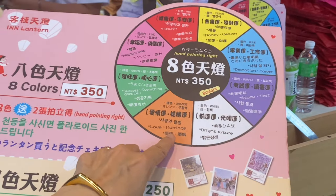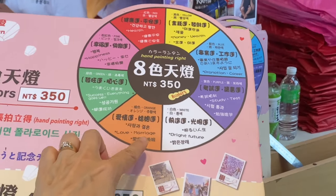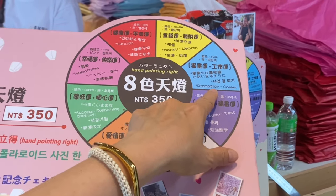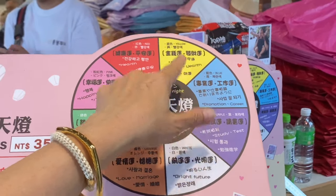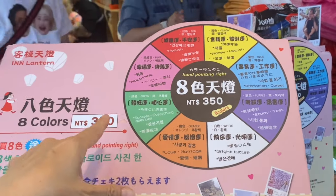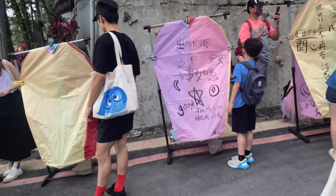Judy's going to explain the colors of the lanterns, so what you write. Go ahead, Judy. Orange for love, marriage, white for bright future, purple for studying test, blue for promotion career, yellow for honey, money and wealth, and red for health, pink for happiness, and green for everything and success. Okay. And it gives you an idea.